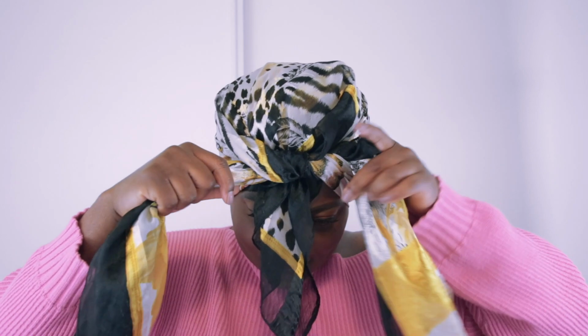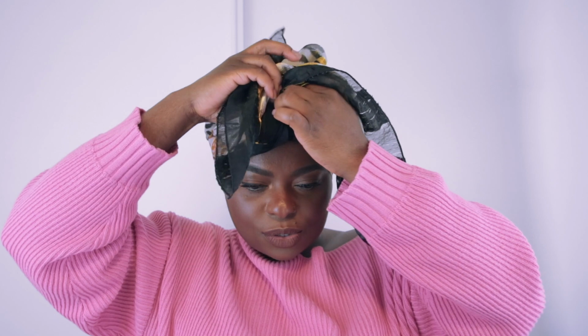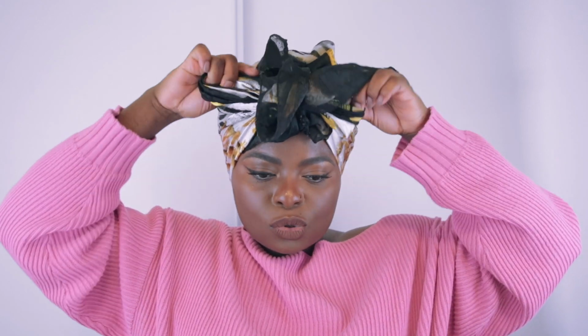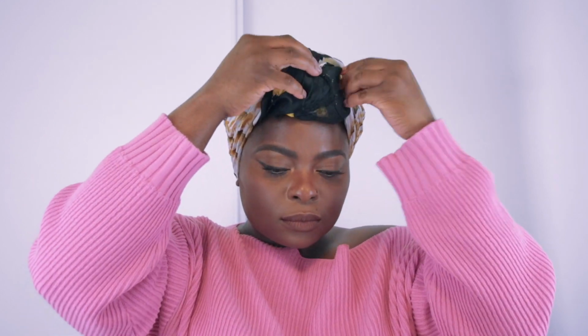I literally just tie it up like so, and then what I do though is I don't squish or flatten the top of the scarf too much, so that way it doesn't superbly flatten your curls or anything like that. But pretty much that's all I do. And I guess make this part look a little cuter. Well, I'm not sure if that looks cute or not, but okay, that will do. That's enough.